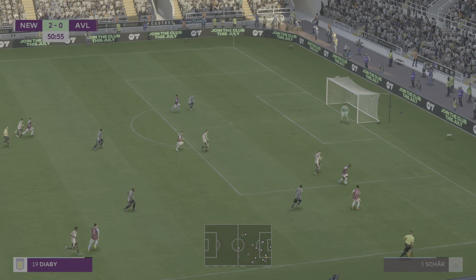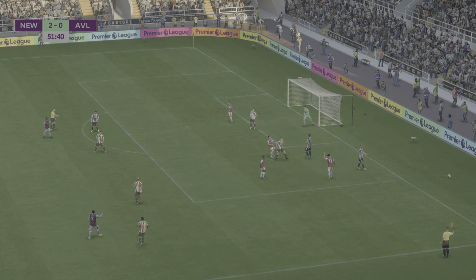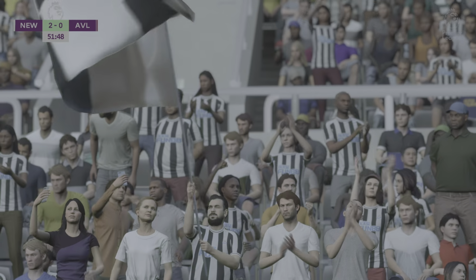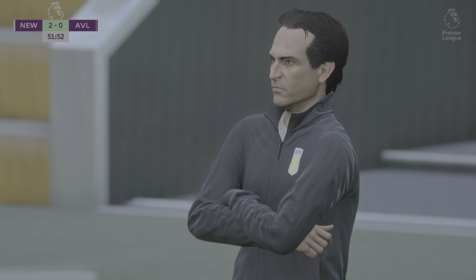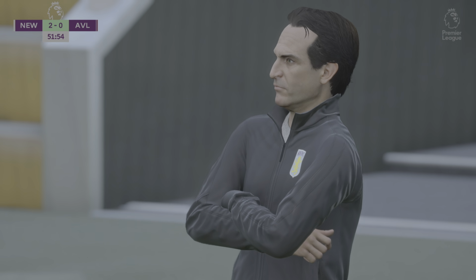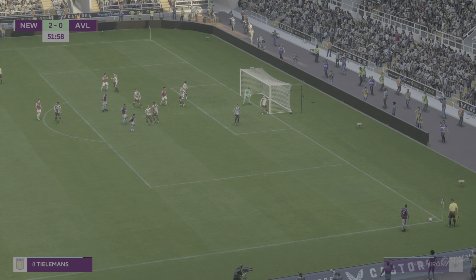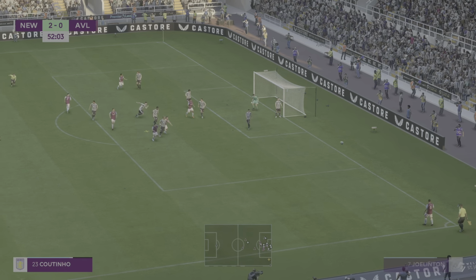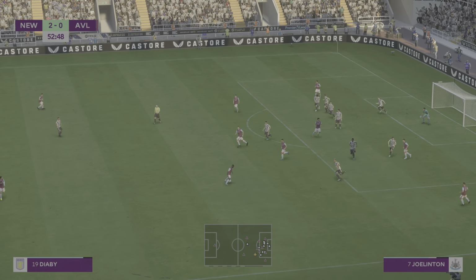Might be able to get in behind the defence. A fine block. And it took a touch on the way through. So a corner here. Over it comes. The clearance wasn't decisive.